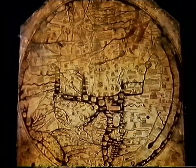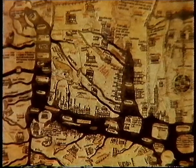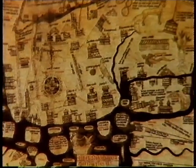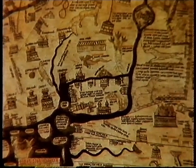The cathedral is home to one of the most precious maps in Europe, the Mappa Mundi. Made in 1275, it demonstrates the medieval view of the world centred on Jerusalem.